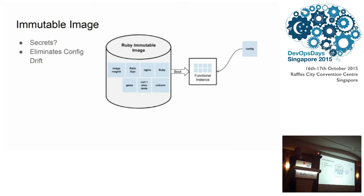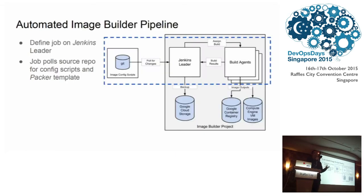What about an immutable image? If you're going for the immutable image end of the spectrum, then you really have to think about secrets. How are you going to embed any secret keys or API keys? How are you going to eliminate configuration drift? Well, this also helps you to eliminate configuration drift, where immutable images ensure that all images that you deploy are exactly the same as the other. But on the other hand, if you use immutable images, it means that you have to update the image for every single change that you do.